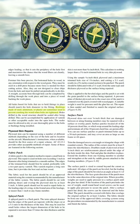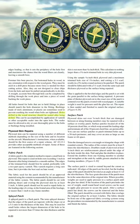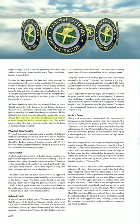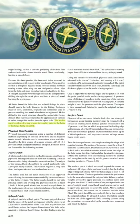Bushings made of steel, aluminum, or plastic are sometimes used to prevent crushing the wood when bolts are tightened. Holes drilled in the wood structure should be sealed after being drilled. This can be accomplished by application of varnish or other acceptable sealer into the open hole. The sealer must be allowed to dry or cure thoroughly prior to the bolts or bushings being installed.